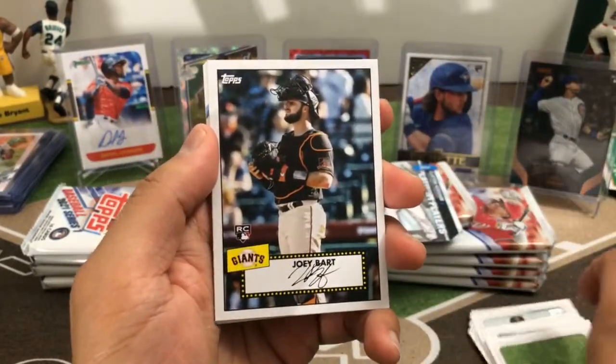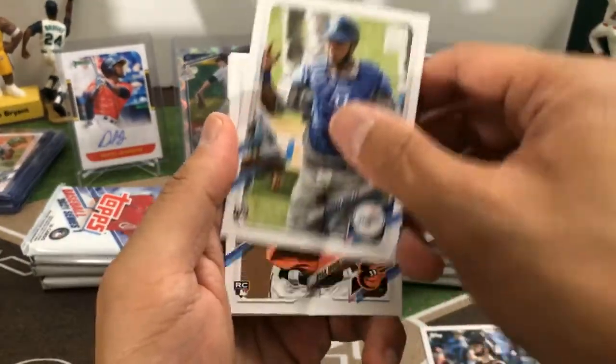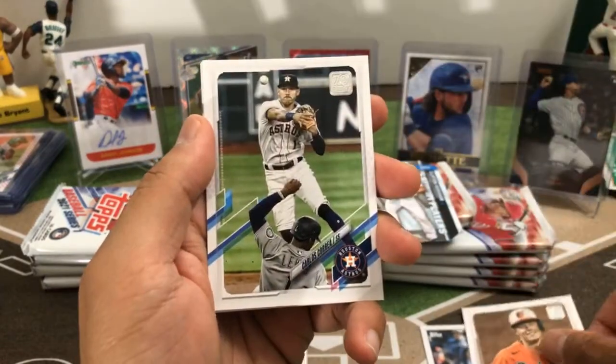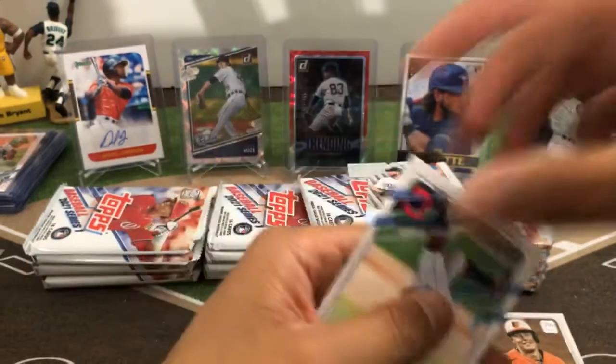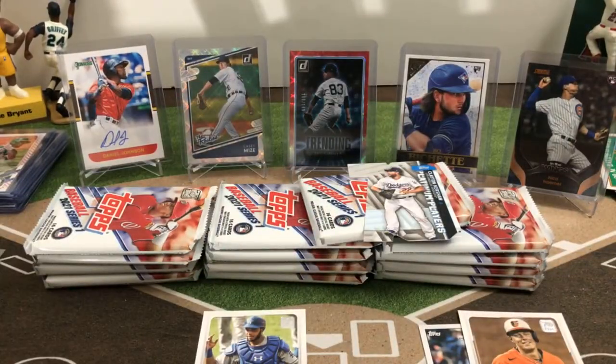Joey Bart, rookie, 52. Keibert Ruiz, rookie. That's for the Dodgers. Ryan Mountcastle, rookie, Orioles. Carlos Correa. Daniel Murphy. And Brad Hand. All right, let's leave these up here.